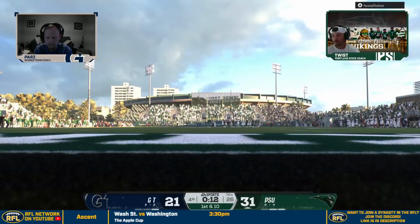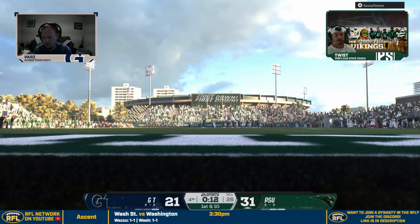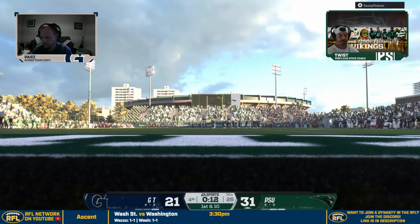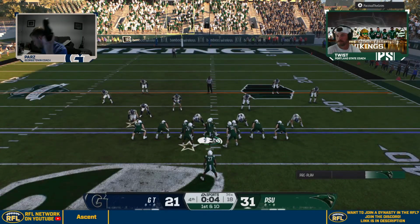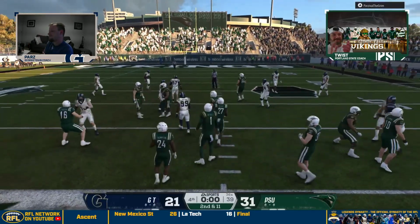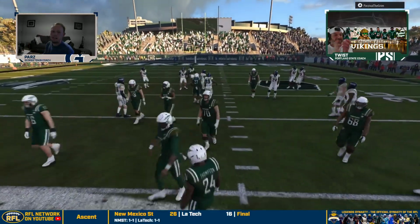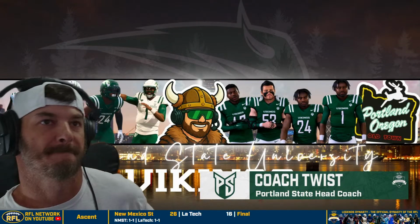And victory formation will come out. And Twist, and Portland State will get their first victory of CFB 26 Legends. That's going to do it for not only this, but week 0 of the Legends Dynasty. Coach Twist gets his first victory on this game.